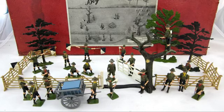Britain's didn't produce a whole lot of them. They produced pre-war Boy Scouts marching with staffs, and then they made the signalers mainly post-war in a box. There were a couple display sets pre-war that are very, very rare, and they did make 181 pre-war, but I've only had that one time.